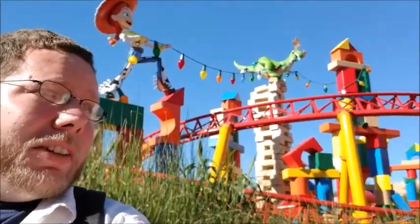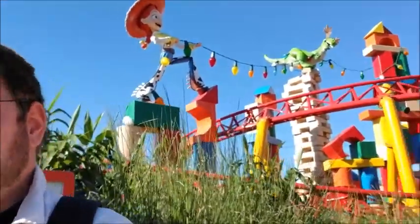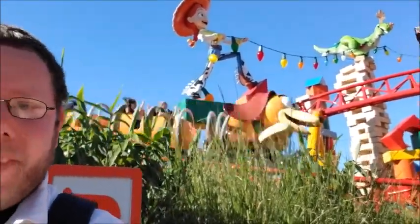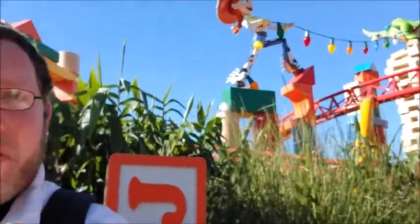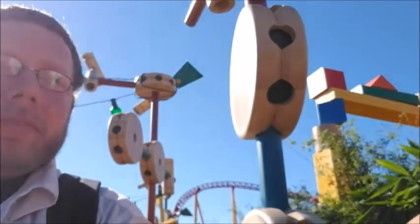We do need to mention that we still are in the holiday season, which means Slinky Dog will actually play sleigh bells as we ride. We're going to hear him just in a second. I hear them coming around, don't you? No, almost here. Here it comes. Cool. So just so you know, it is going to play Jingle Bells for us.